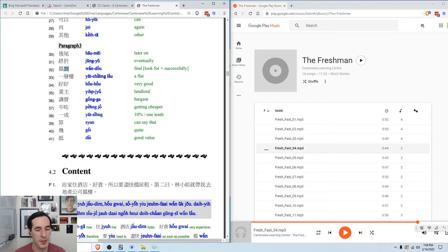Yep, cheng lao is a flat. Cheng lao. Ho ho, very good. Yip ju, landlord. Gong ga, bargain. This is the same ga, I think, as in ga qin, which is price. So gong ga is bargain. I'm assuming because it's gong ga, the verb speak, gong, that this probably means to bargain, as in bargaining, versus something that is a bargain. But we'll find out in the dialogue. Peng zao, getting cheaper. Yat sing, 10% or 1/10. Xun can say that. I think this also means regard, with regards to or regarding. Gay, quite. And then finally, dai, good value.